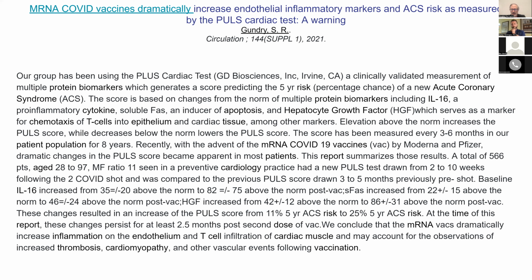It's not unexpected. The PULS test itself measures vascular inflammation, okay? And it turns out that vascular inflammation is actually the pathology that's involved in coronary artery disease. So it's not really heart disease, it's artery disease, okay? And it's usually generalized. So that's why the PULS test is so important, because it's diagnostic of vascular inflammation.